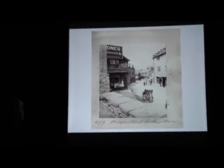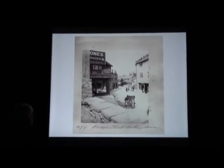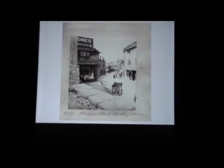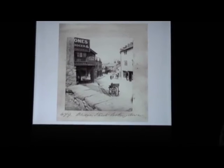This building here is where the King's Head used to be. And in front of it, for many, many years, were the old town stocks where people who were offended were put. In the distance on the right-hand side, where the group of people are gathered, you can just see them standing outside the inn, which was known as the Red Lion.